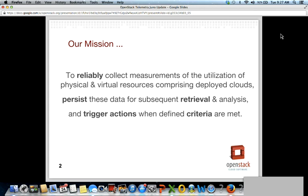So our mission is to reliably collect both types of utilization data as they relate to virtual resources. These will be things like instances, as I just mentioned, or images in Glance, or volumes of block storage, for example, in Cinder. And also to physical resources that map directly onto the fabric of the data center. So we're talking about host level information, for example, say the CPU load averages over an entire host, as opposed to just the utilization associated with an individual instance.